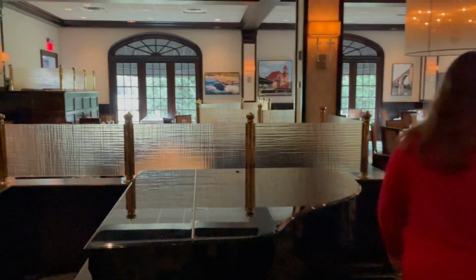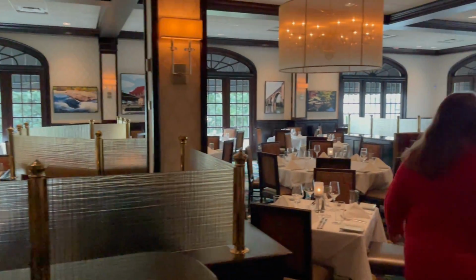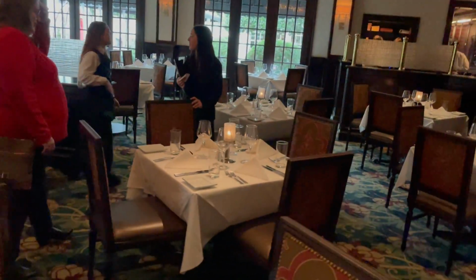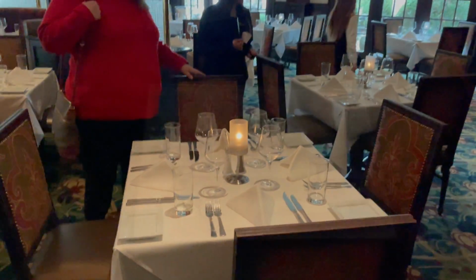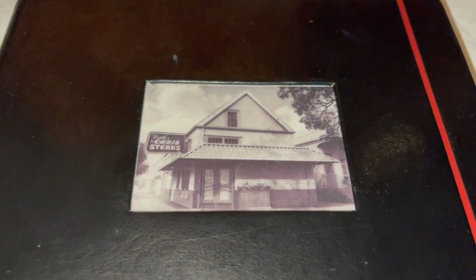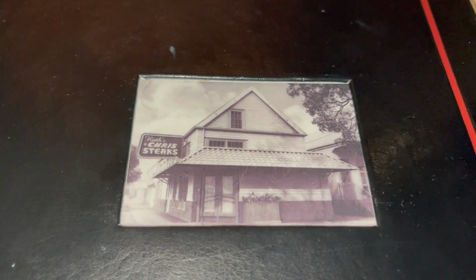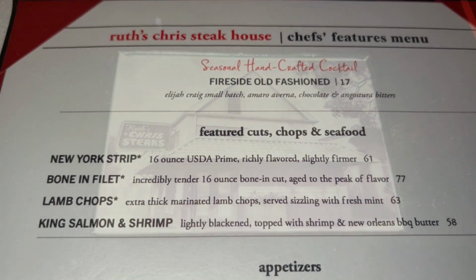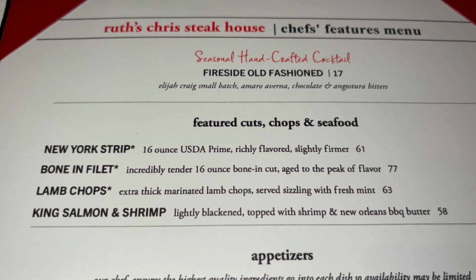The hostess is taking us to a table. This is what it looks like on the inside. Right here? Okay. And this is where we'll be seated tonight. Now let's take a look at the menu. On the outside cover, they have a picture. This must be the first original location. Inside the menu, this is what it looks like.